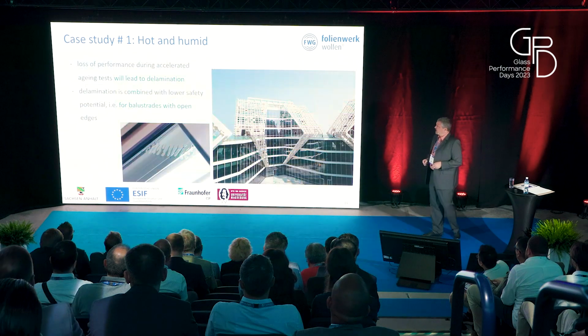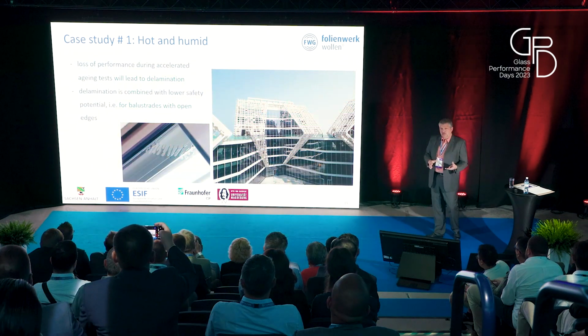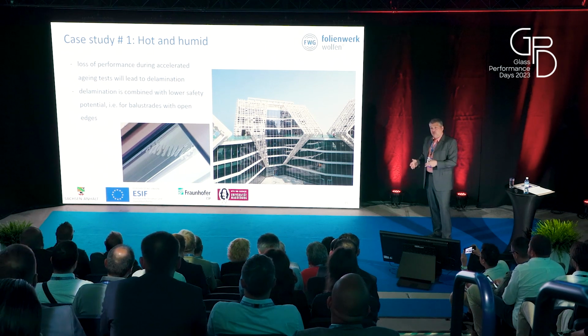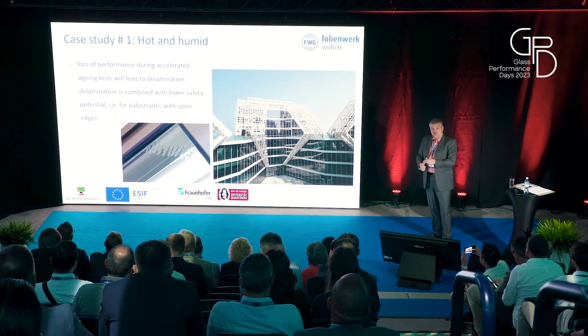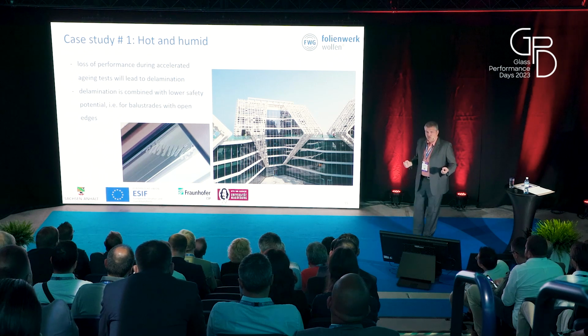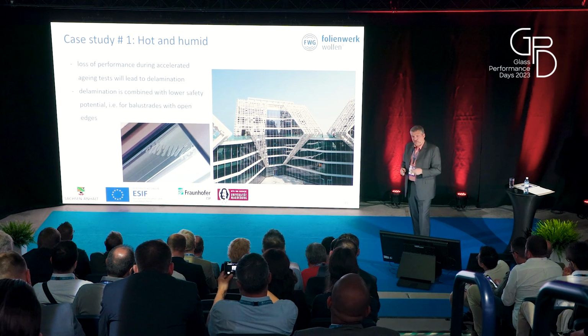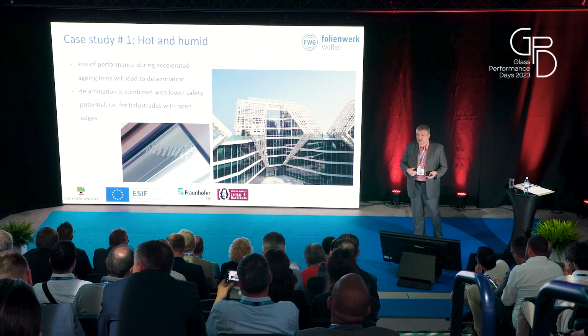What does this mean at the end? If we see color change or delamination, there happens something with the interlayer, with the polymeric material. We talk about degradation, means the polymer chains will break, and this leads to less strength, and this can be a risk for safety applications.